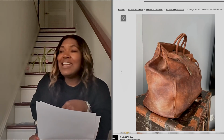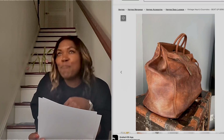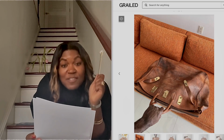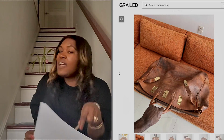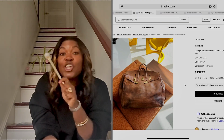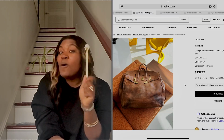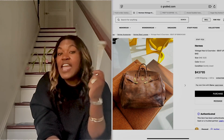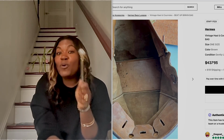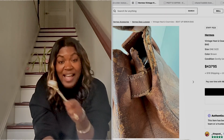The thing that got me first was the way that this bag looks. This bag is so broken in. It is so, I have been and seen and done and lived some things, that I am so here for it. Now, the description of the bag, I think you would want to read in full, but I'm going to paraphrase it. He has described this bag as, the bag has been around the world almost 83 times.